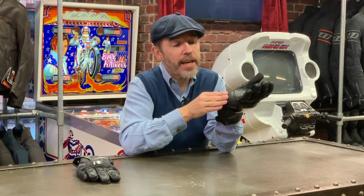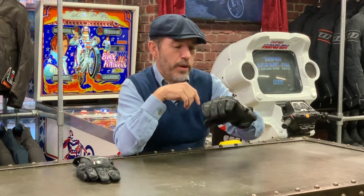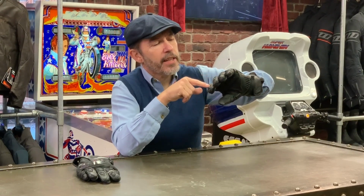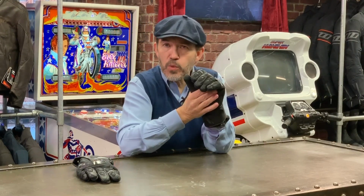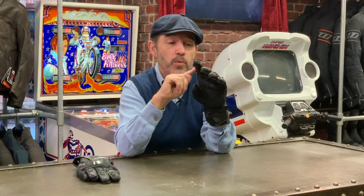You've got a slider here on the palm and an extra little protector here just around the scaphoid. Reflective material here, more accordion stretch panels on the fingers and little vent areas here. So this is a glove that's as well spec'd as any. I have forgotten one thing and I will correct that immediately. It's also got a visor wipe.